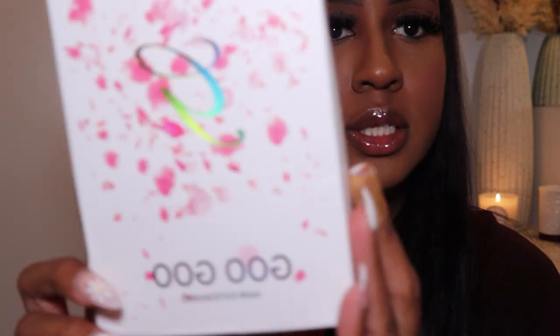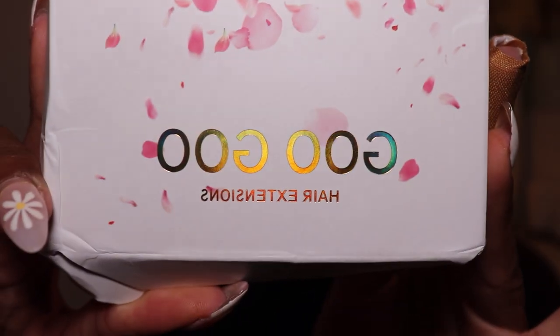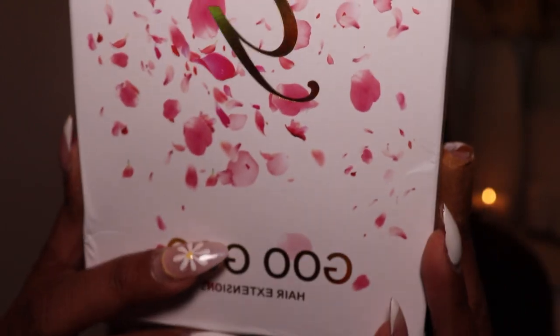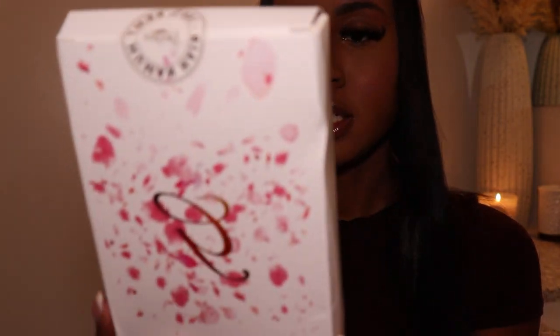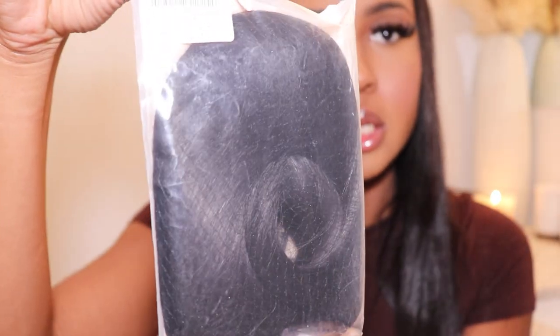These are what the extensions look like. It comes in this really cute box and it just says the brand name and has the hair extensions. On the back it says, in the name of beauty, we sincerely offer quality service, create excellent products and protect the earth's ecology. So this is what it looks like in the back. I'm unboxing it on screen, everyone. These are my honest first impressions. Ooh. Okay. So this is what it looks like. This is what it comes in.